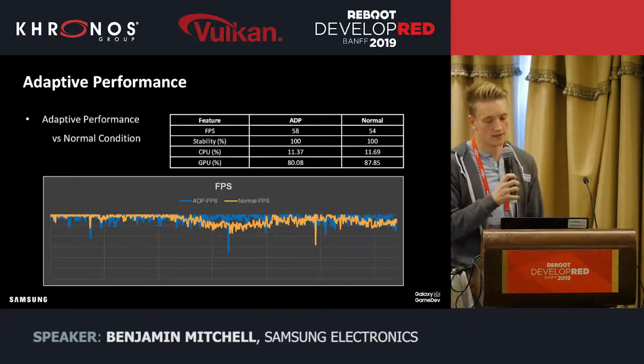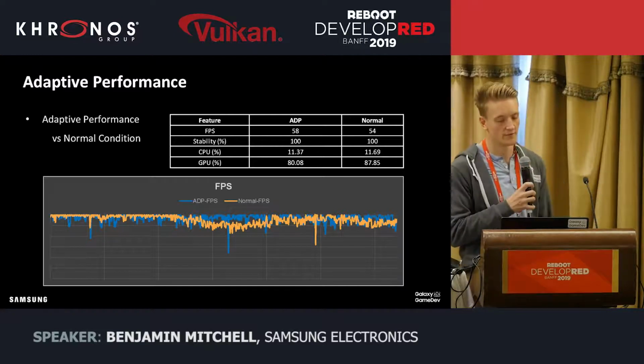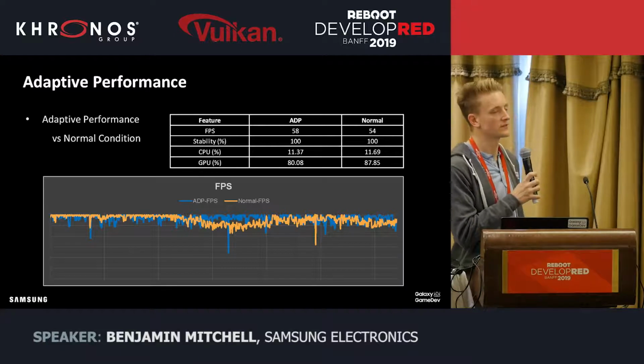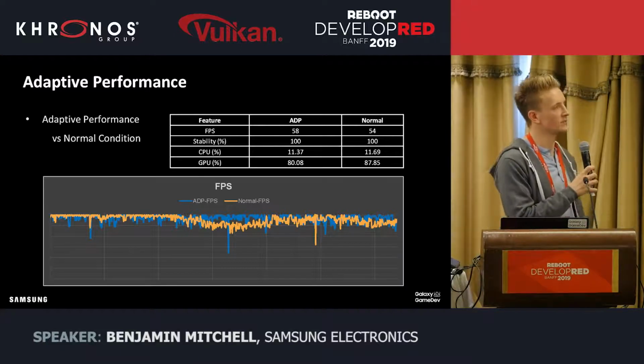So median FPS results were about 7%, going from 54 to 58 FPS. We also saved about 7, almost 8% of GPU time, which was really cool. And this is over a long period of time, so we're talking like 15, 20 minutes of gameplay. Stuff starts to really change, and adaptive performance starts to really kick in.